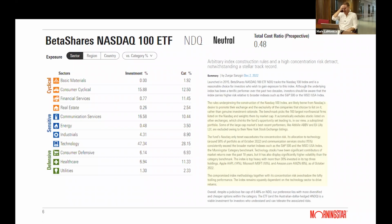So really what this has become is kind of a proxy for the technology sector at the end of the day. And so when we start looking at sector exposure, you can see that. So we've got 47% of this index in technology sector. Communication services with 16.5%. You probably think most of those are technology firms. So Meta is in there. So that's Facebook's parent company. Google's in there. So they're not in the technology sector. They're in communication services, but many people consider them technology shares, at least in their head.